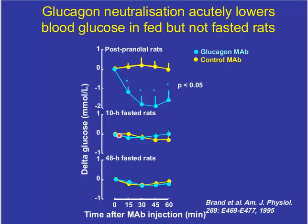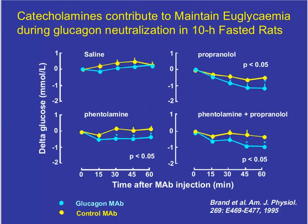But in 10-hour fasted rats, there was no effect. In 48-hour fasted rats, there were no effects. And that's a nasty thing to do to rats, to let them fast for 48 hours, I can assure you. So this was very surprising. If we move on here and see what happens in 10-hour fasted rats, here we have them, no effect of the monoclonal antibody. And then add propranolol, a beta blocker, or phentolamine, an alpha blocker. And here the combination. Well, you can get some lowering of blood glucose, but nothing dramatic again, mostly because of the effects of these beta and alpha blockers, of course.